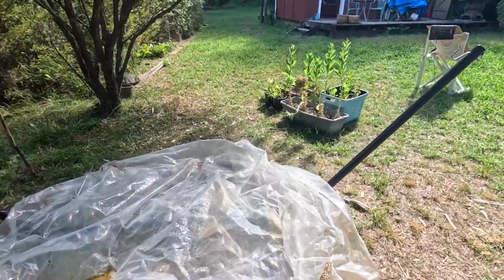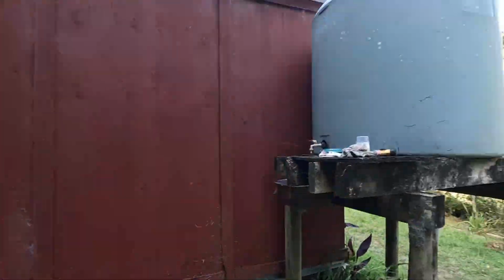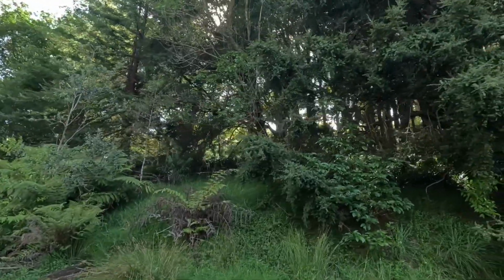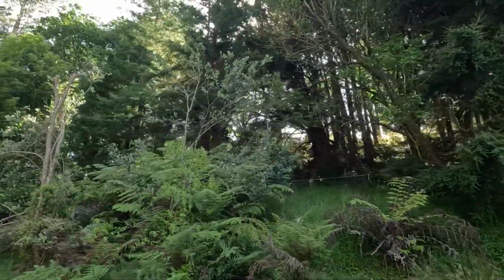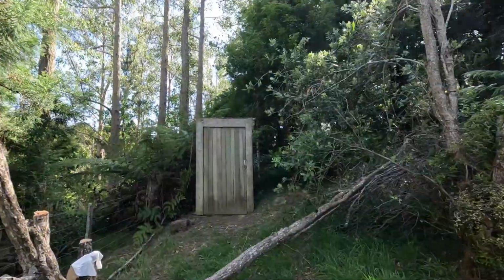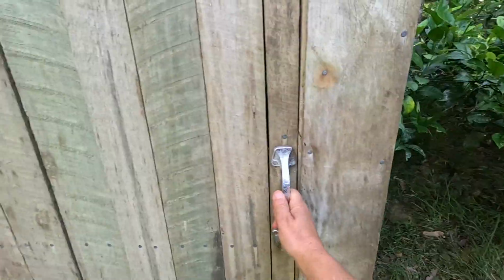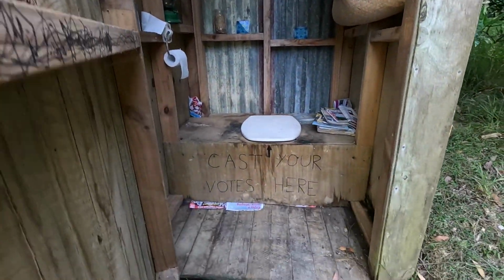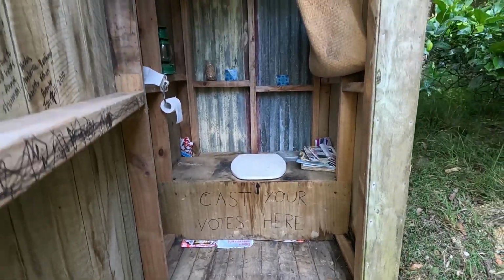It's been so lovely. An old bath with Lee's kayak hidden behind it. This is our water supply, 1,100 litres, which is so beautiful up there. We used to have a hammock, but the crazy thing is, even if it's really hot outside in the sunshine, as soon as you go up into the native trees, it's so cold so quickly. And here, my friends, is the long drop. Is Lee's little bit of inspiration. Cast your votes here.